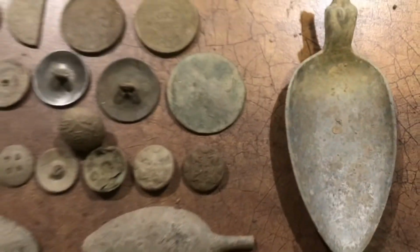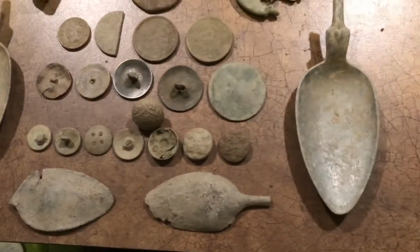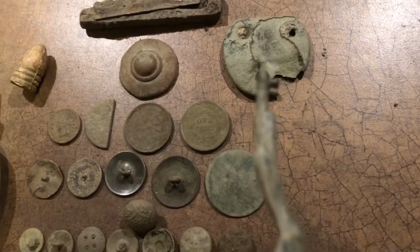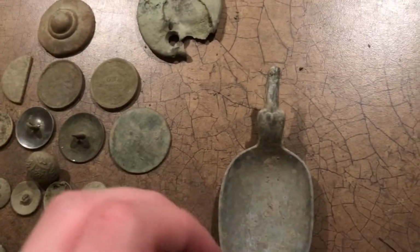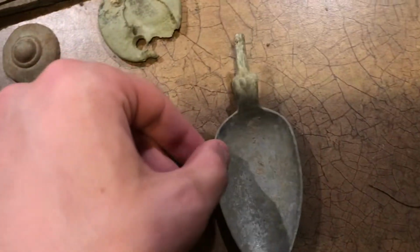Dandy doesn't have anything on it. I thought that may have been a GW, but it's not. I got four pewter spoon bowls. These two are matching, and this is pretty neat. You can see where this one actually broke off there. It had a little pin that held it together. I'm not sure if that was done afterwards. It may have broken once, and then they put that in to try to keep it, but that happened.